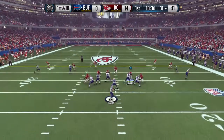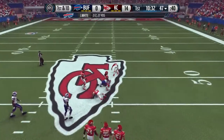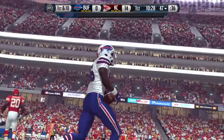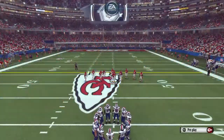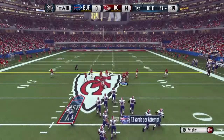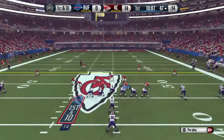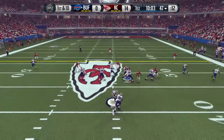From the gun. And he hauls it in. Gains 16. That's reception number 2 for him. Receivers get scared sometimes running that slant route. They know their linebackers inside running towards them because they're watching the quarterback's eyes. The Chiefs defense now is going to go nickel. First down at the 47.